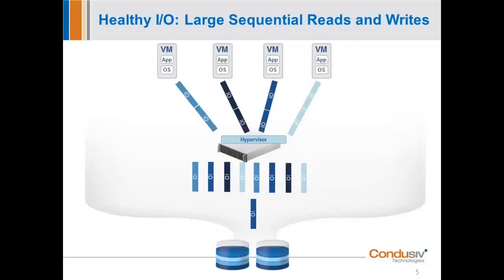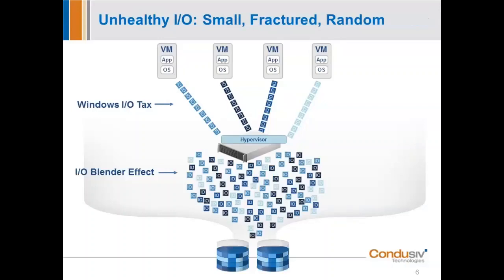You know, virtualization has been great for server efficiency, but it's been horrendous for I/O performance. What you'd like to see in a perfect world are these large contiguous writes emanating out of the Windows OS, hitting the hypervisor, moving down to storage, and back again. The most efficient I/O stream possible. But what happens in virtualization is that two inefficiencies creep in and create havoc with I/O and therefore with performance. One is the Windows I/O tax, and two is the I/O blender effect. GQ, you want to chat about how those impact performance?